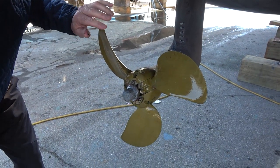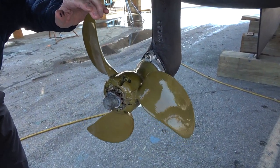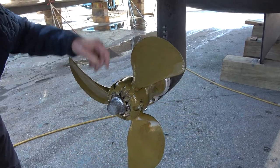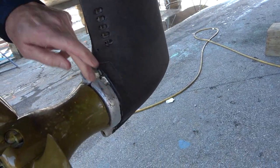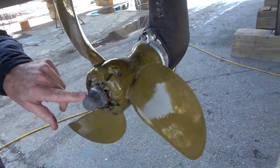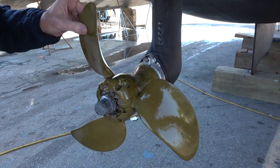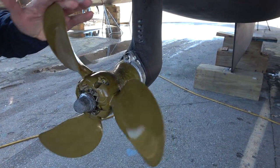So you can see those things really look good, and they say that Propspeed stays on for a good long time, so we're hoping we'll have good success with that. Did replace, of course, the zincs forward on the sail drive. We did not replace this zinc, but there's still good zinc left on that, so I think we'll keep it. This is still slightly tacky from being left in the bag, I guess. But that looks good to me.